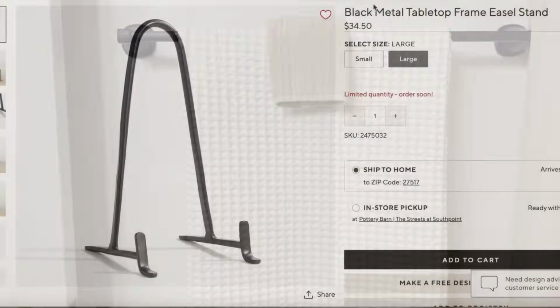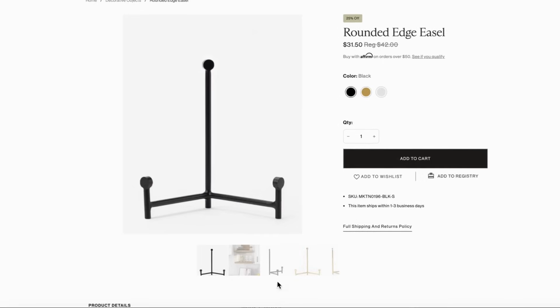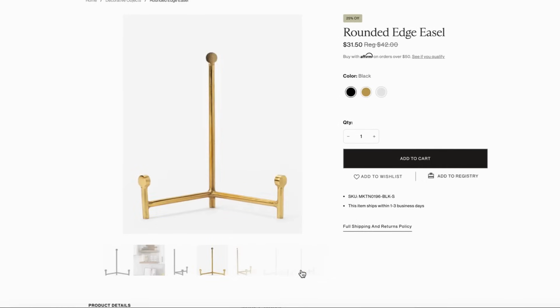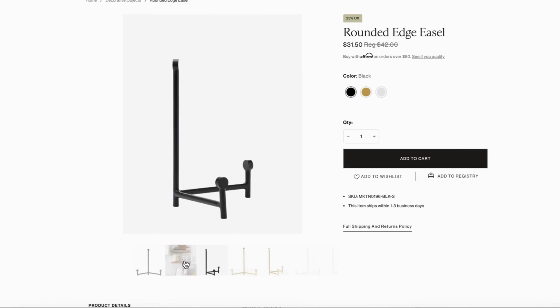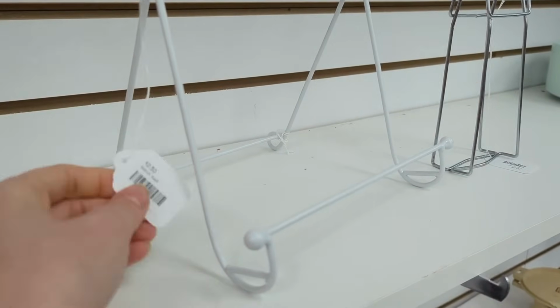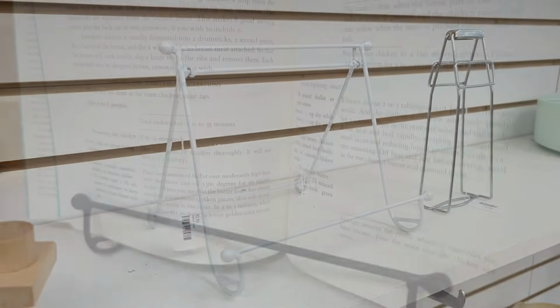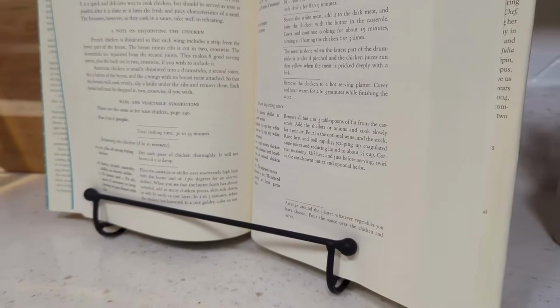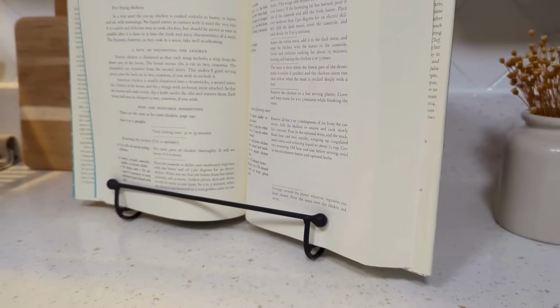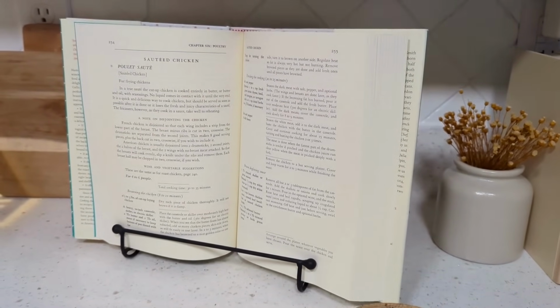I also really love this little tabletop frame easel stand at McGee & Co. This is $31 for this version particularly. They have a couple of different kinds. I came across this one at a thrift shop for only $2.50 and it was white, but that was an easy fix. I just gave it a coat of black enamel spray paint, and I'm using this in my kitchen. I just pull it out to prop up my cookbook whenever I'm trying to follow along. It's such a trendy look for only $2.50.